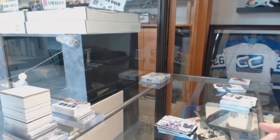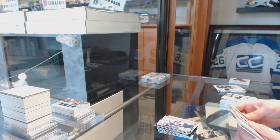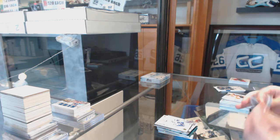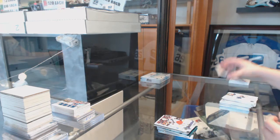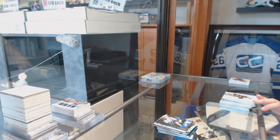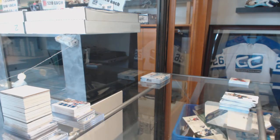Moments of VC for the Rangers. Spectrum for the Maple Leafs, Zach Hyman. Of Sam Gagne for the Blue Jackets. And Silver Skates for the Blackhawks, Jonathan Toews. Clear cut.